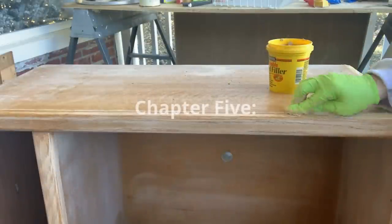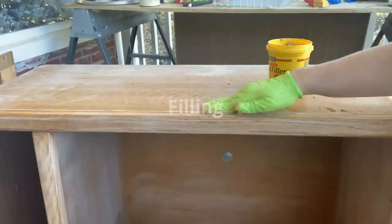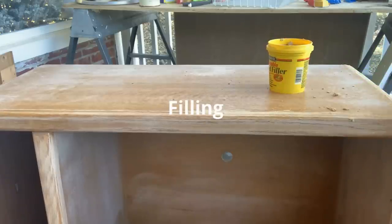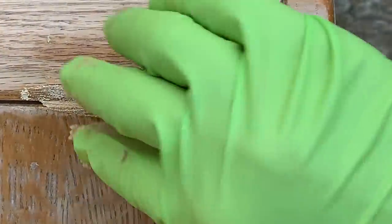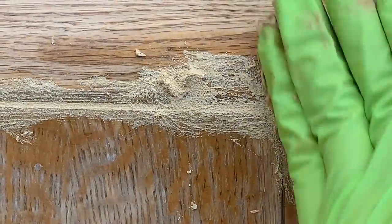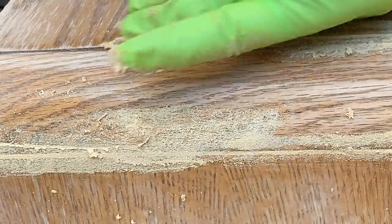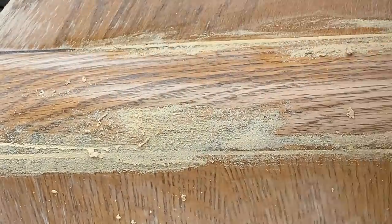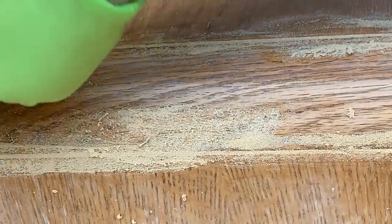All right, it is time to give these old joints some TLC. I took my Minwax wood filler and just kind of started going to town. You can see my technique is messy, but it's okay. It gets the job done. My goal with all this filling was not to try and hide the construction design of this piece, but more just to refresh it. So we will still see those machine-like lines, but they will just be more uniform and less deep.